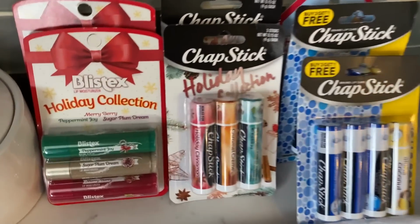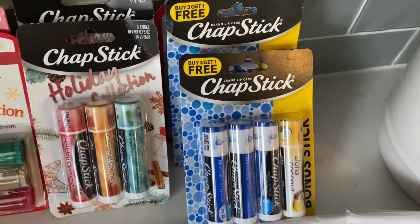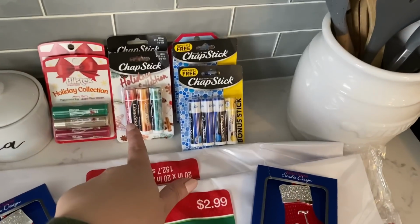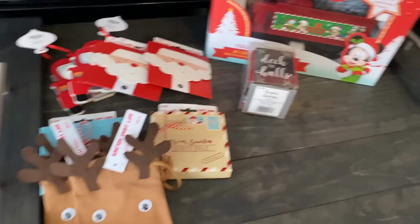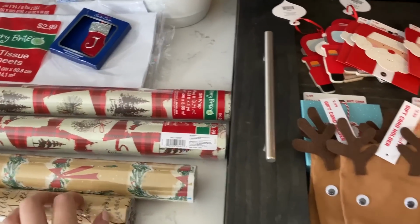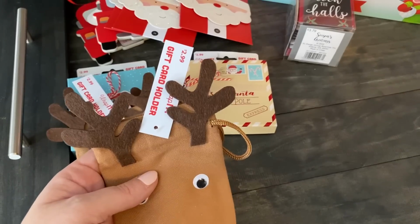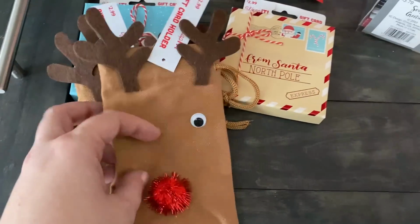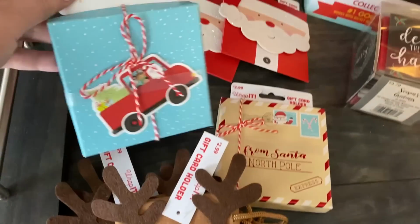Whole bunch of chapstick. Now the first four here were 49 cents and those were 55 cents, the chapstick. So some really good deals. You'll find those in the pharmacy area at your store. And then I went to an additional store and that's where I got some of these extra items here, like the wrapping paper, these really cute little gift card holders, which I wouldn't pay $2.99, even though they're really cute. These were 29 cents, guys. Check out the reindeers. They also had the boxes.